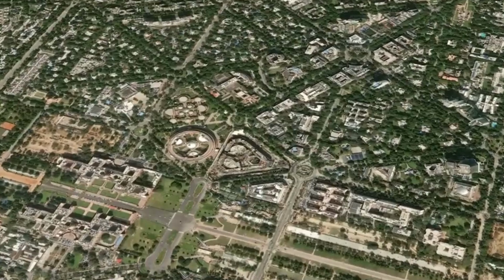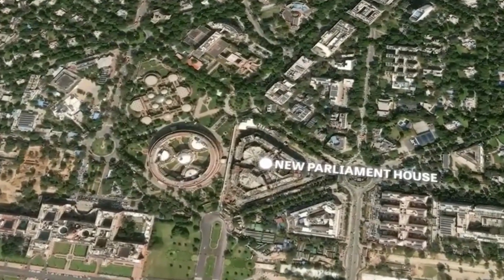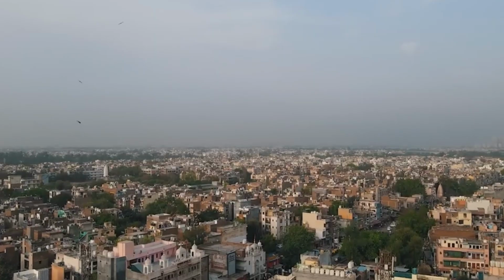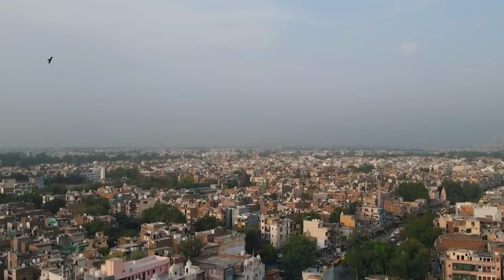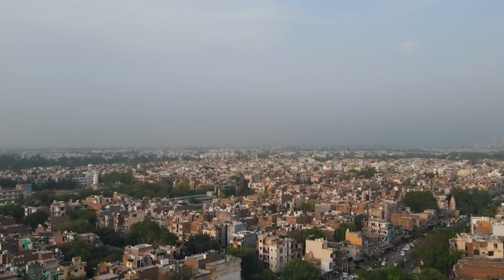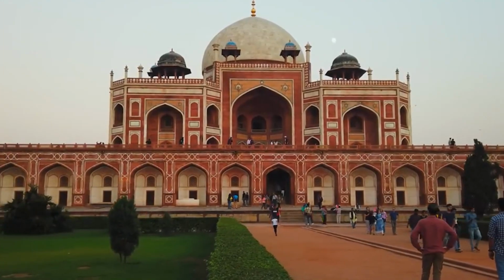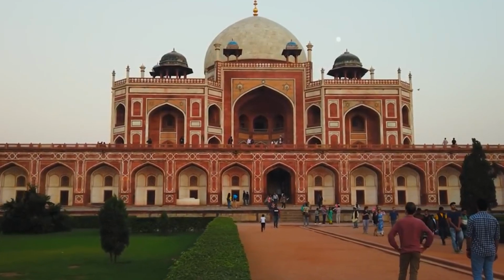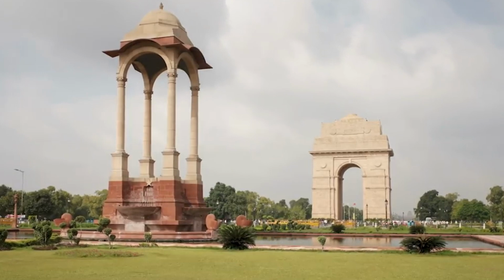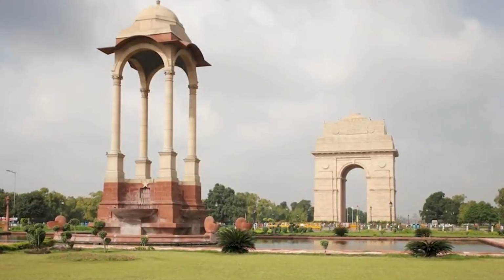The ongoing redevelopment of Central Vista in New Delhi involves adding new government offices and creating additional public spaces for tourists. The plan includes constructing 8 new structures and repurposing or demolishing existing ones. Drawing inspiration from Washington, D.C.'s National Mall, the Indian government aspires to develop a district aligned with the country's changing requirements. The entire project is anticipated to conclude by 2026.